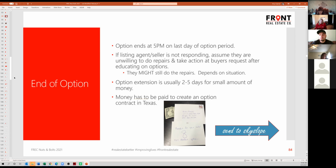If the buyer wants to terminate, great. If they don't want to terminate, if they were just trying to get $1,000, then they shouldn't do that. They should just let 5 o'clock come and go. They didn't get it, whatever, go on down the road.